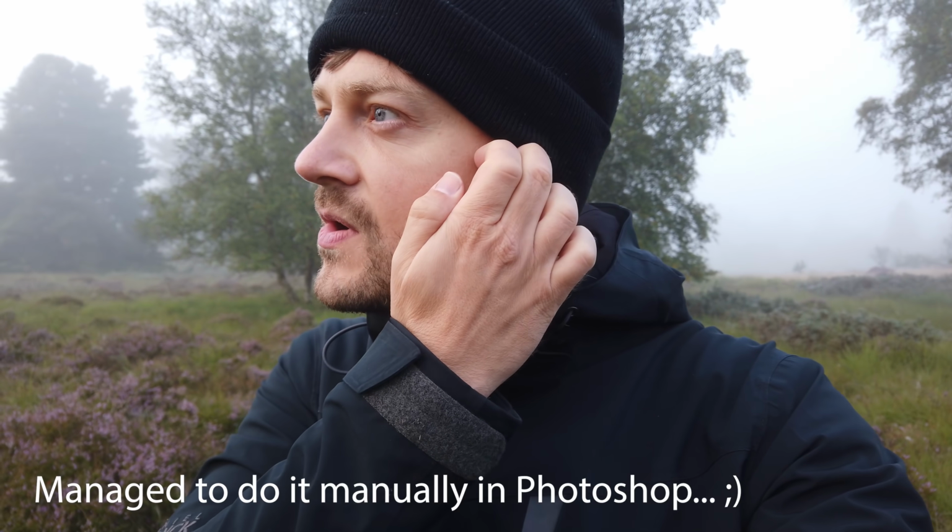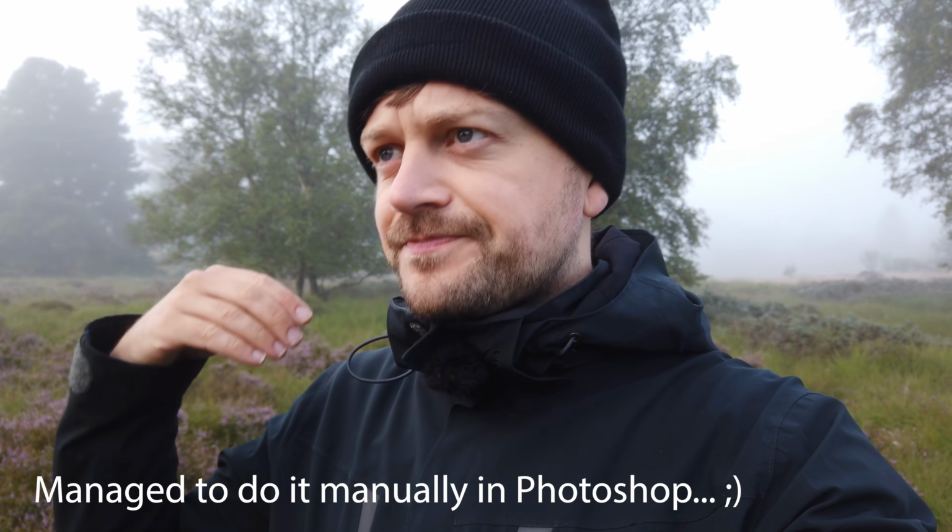So whether or not I'm actually going to focus stack at all, if I can do it or not, there's simply so many overlapping grass, leaves and heather that it can be a little bit tricky to do that in Photoshop. But let's see how Photoshop will handle it, else there are other ways to do it.